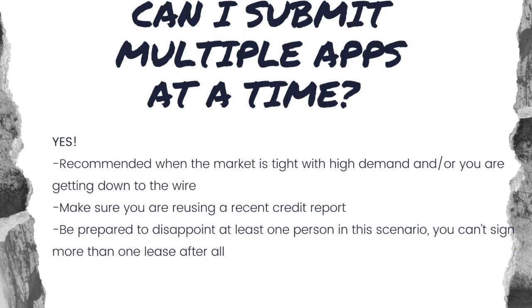Can I apply to more than one apartment at a time? Yes. Just make sure you are reusing your credit report for multiple applications. It should only be run once every 30 days. Save your money and your good credit score. I encourage multiple apps when the market is tight and you are looking in competitive neighborhoods. Also, if you are getting down to the wire to find a place, then it's a good idea to keep your options as open as possible.